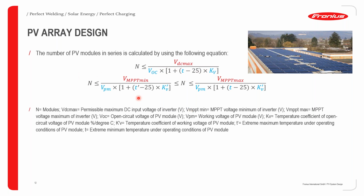This now takes us to the third equation over here. This equation is telling us that the amount of modules that you have in a system should be greater than your MPPT min and less than your MPPT max. That's important.